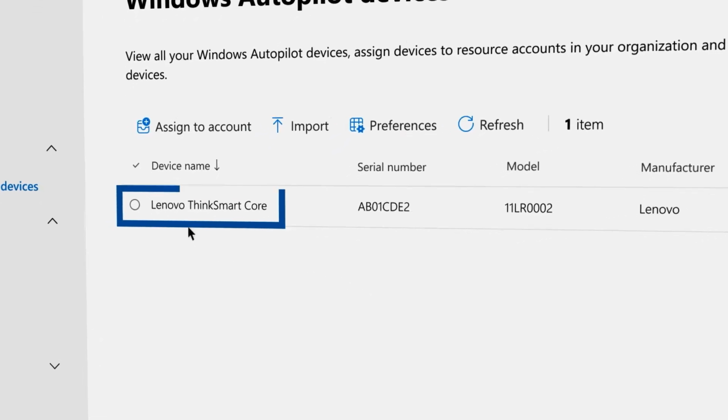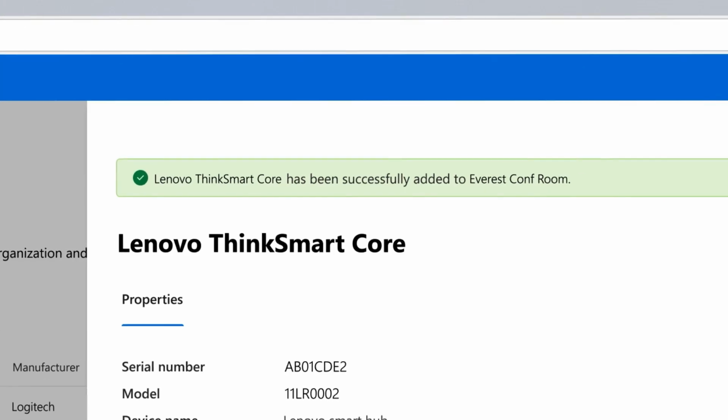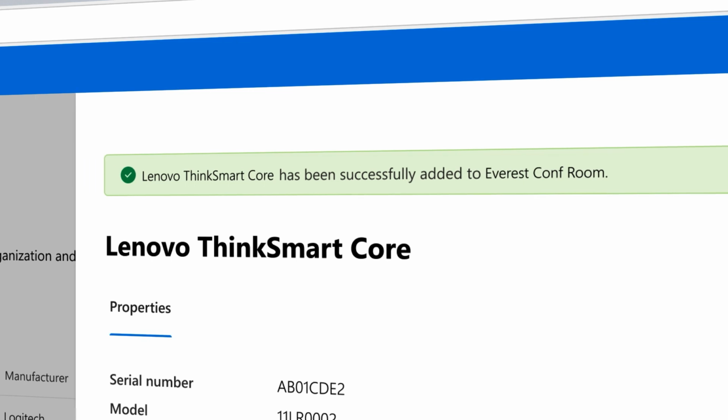Let's talk deployment and management of Teams Rooms. It's about to get easier and so much faster. You will now be able to deploy Teams Rooms on Windows devices using Windows Autopilot. With Autopilot, the time and complexity to deploy Teams Rooms is dramatically reduced.